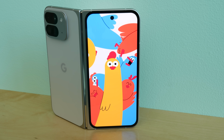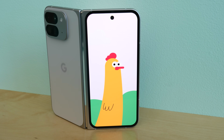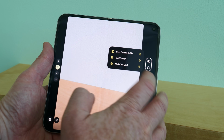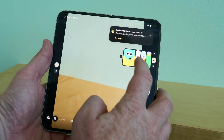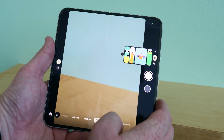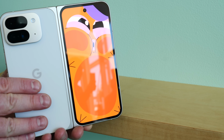A new camera feature called Made You Look that helps you keep your kids looking toward the camera has been added. This is so cool. When you have the phone open and press the rear camera view button, you can select the Made You Look feature. This then turns on the outer screen with a fun animated character that will keep your kids distracted. The character will then play different animations and have different sounds to keep your kids' attention.